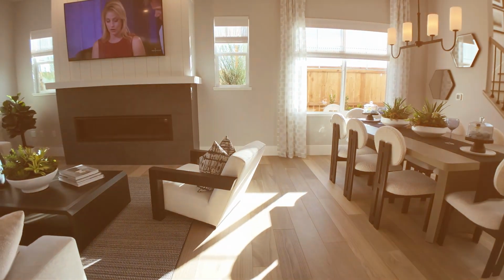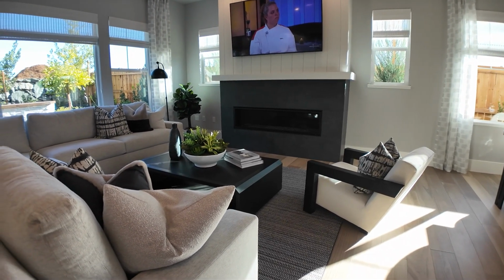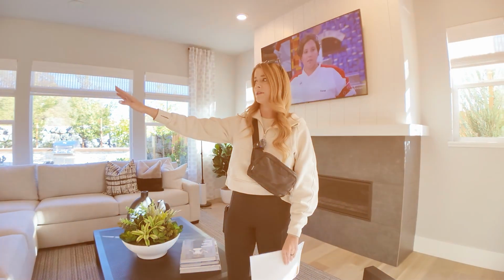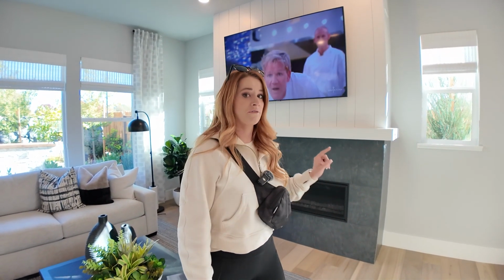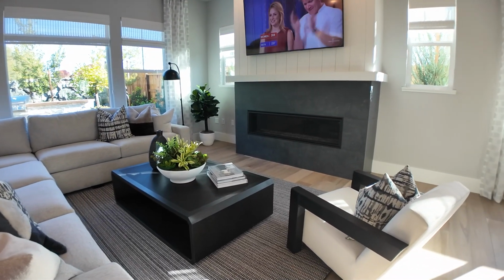So plenty of space. It's a big living room for a big sectional couch that you could do. You've got gorgeous windows that are gonna stare out to your backyard, as well as a slider over there that's gonna open this space up to the backyard as well. Now, one thing that's nice about this community is you do have the option for a fireplace. So we're not seeing that in every new construction home, but it is nice that if you want a fireplace, you can have a fireplace here.